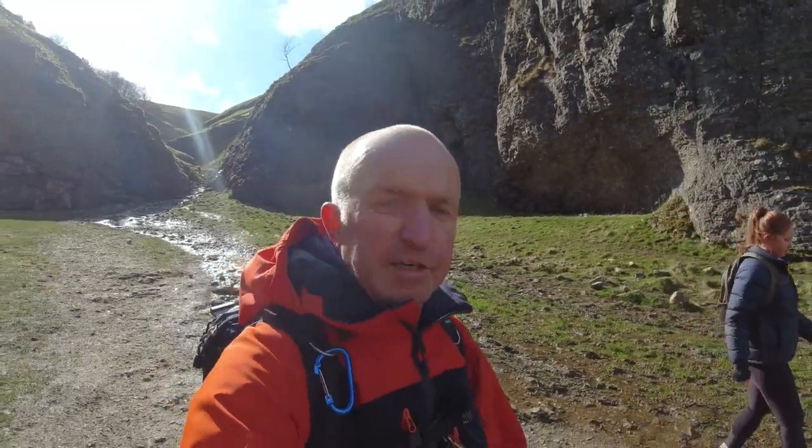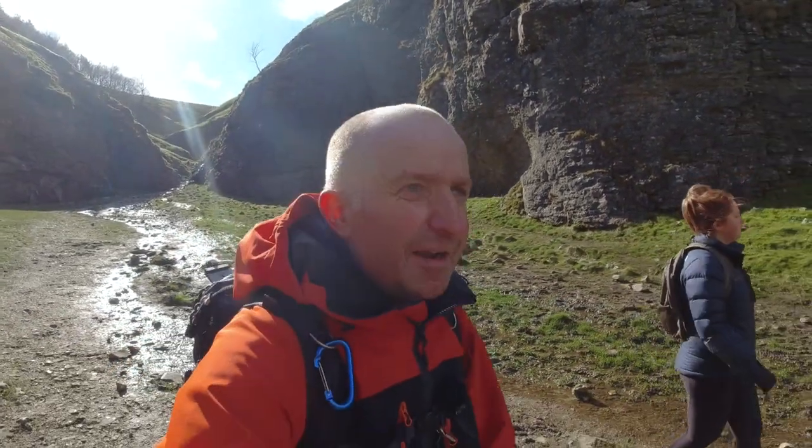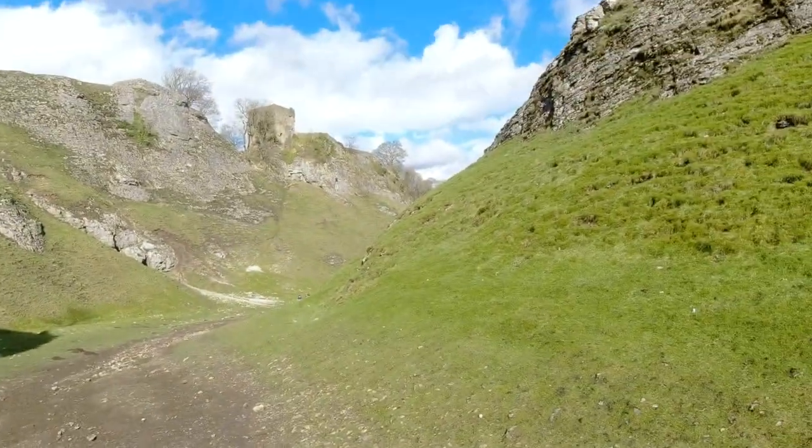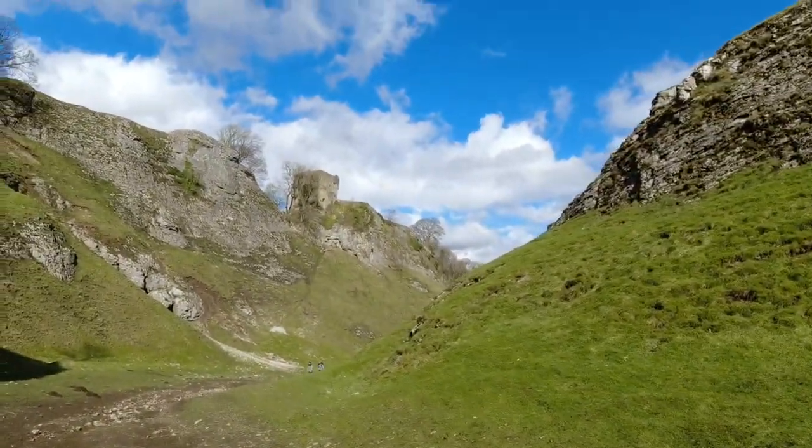And what I'll do now, I'll end with the drone images, which I think are going to be the best of the day, to be honest, because the sun came out as we were flying the drone. So as you can see now, sun is just hitting the front of the castle.